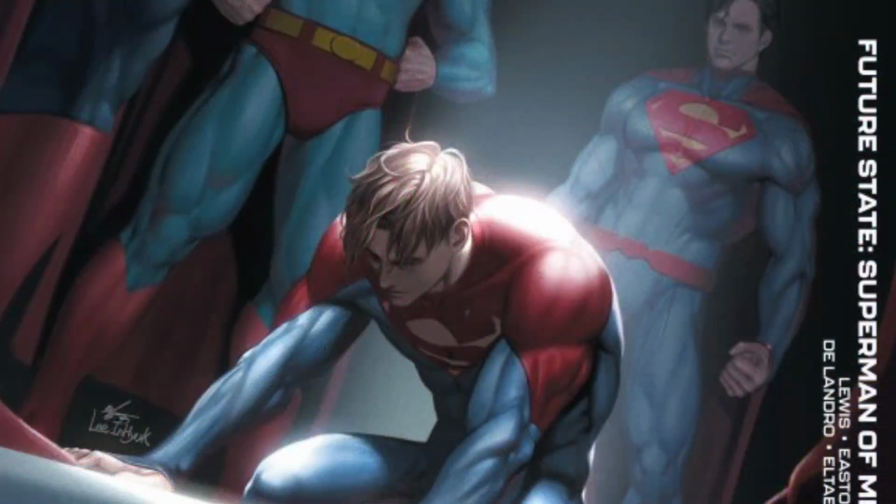All right, next, coming in at number 8. This one is kind of neat. This one is Future State Superman of Metropolis, issue 2. This is also a cardstock variant done by In-Hyuk Lee.